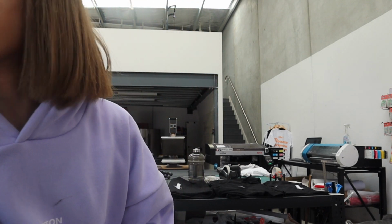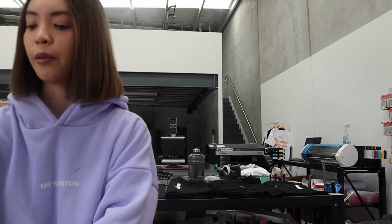But anyways, we got a bunch of things to do today, just embroidering, whatnot, trying to catch up on things. But let me show you what I made earlier on.